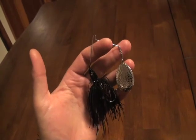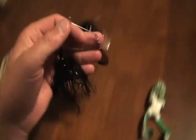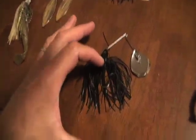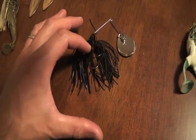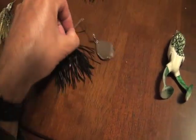You can move it nice and slow, and they can track it and know where it is, and catch up with it. I actually did put a Berkley Power Worm on the back of it, and it was only half of one, but just putting a trailer on there, again, just gives it a little bit bigger profile.